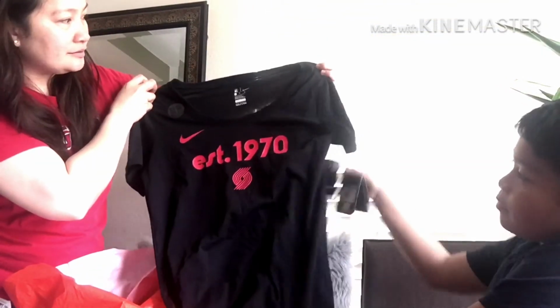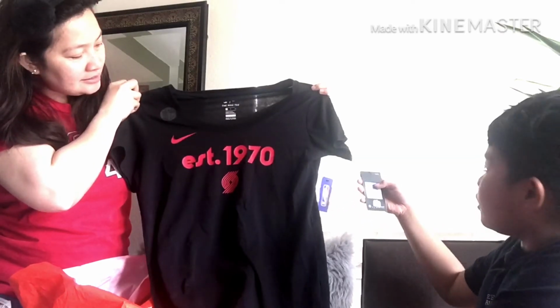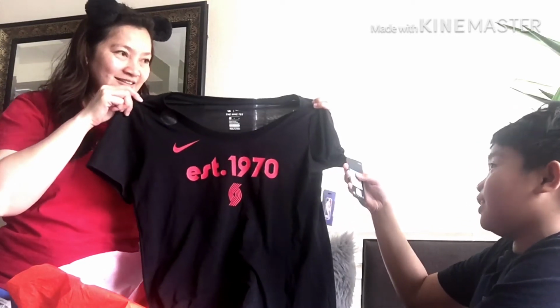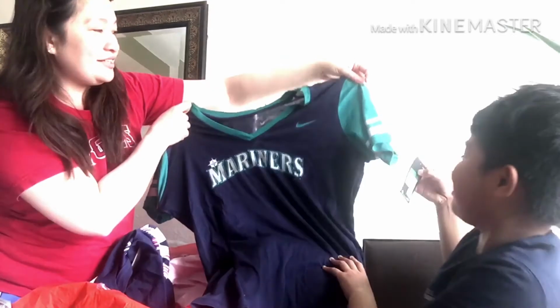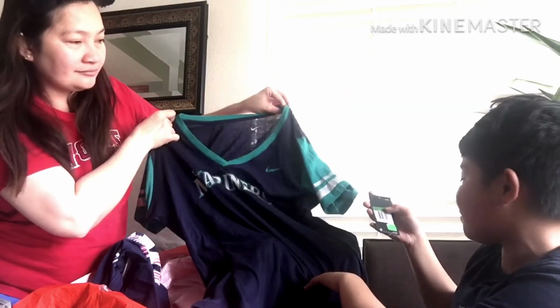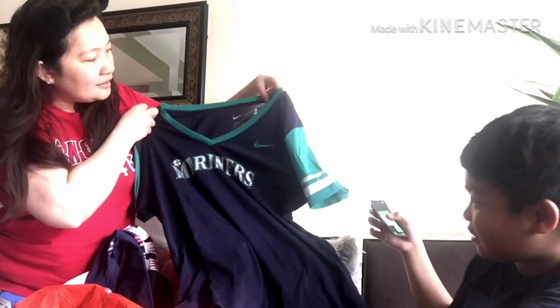This one, size is medium, pambabae. How much is the price? The original is $35 and we bought it for $19.99. Quite expensive. Okay. This one, parang gusto ko to. Mariners. Original price is quite expensive, $40. We bought it for $6.97. Save a lot of money.